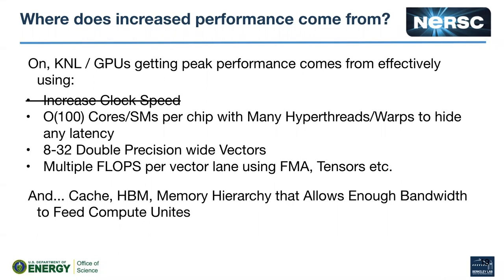And then beyond that, you need to make sure that you're utilizing the cache, the high bandwidth memory, and the entire memory storage hierarchy in order to feed the processor to get the performance.